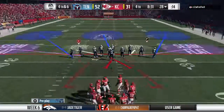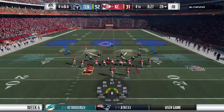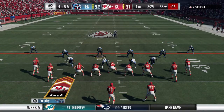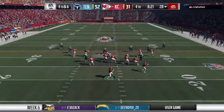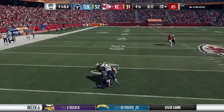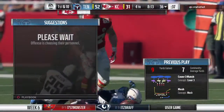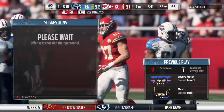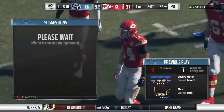Their already slim hopes are going to ride on this one. They'll go on 4th down. Got to try it here. He's back to throw. Complete. The tight end, Kelsey. And he's able to get the first before he's taken down at the 36. It'll be a gain of 9. And on 4th down, they're able to convert and move the sticks.